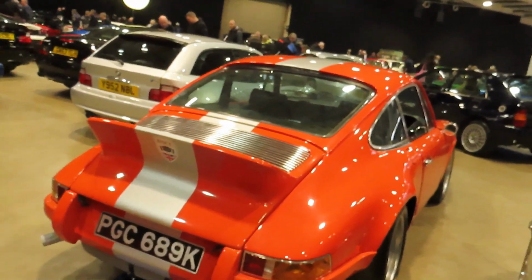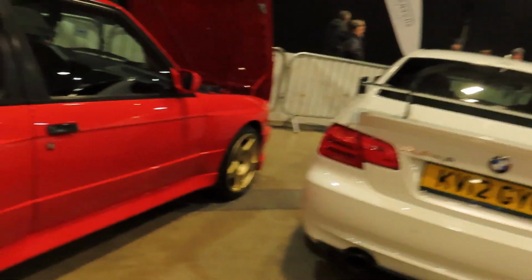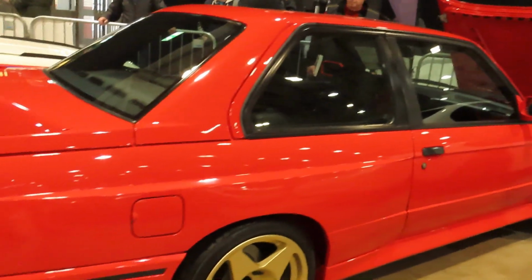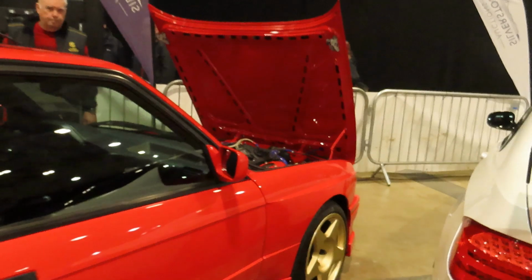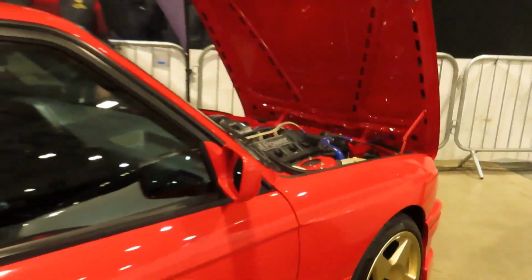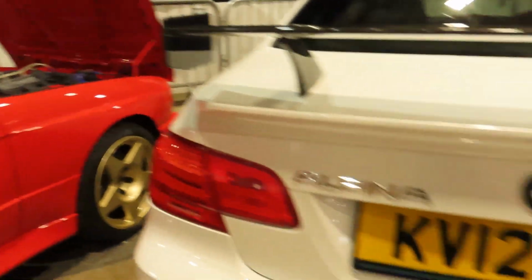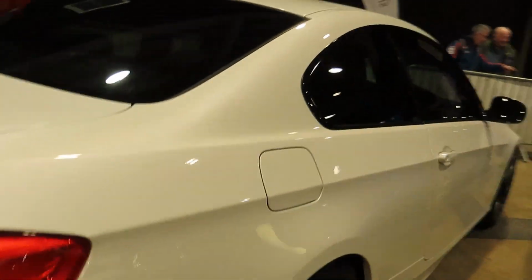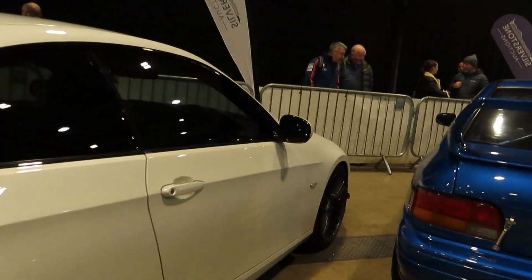Got another sort of road rally prepped Porsche, and here we got a nice old M3. These are really desirable now, really sort of fizzy you could say, but also powerful. 4-cylinder engine up front. This looks a bit perked up, I like those big wheels. Then we've got an E92, one of the newest cars here, but this is an Alpina prepped one, or at least it's got Alpina bits on it.